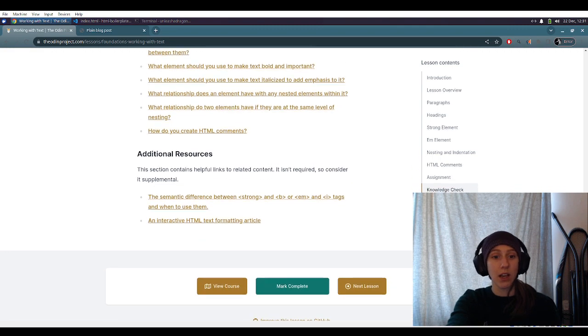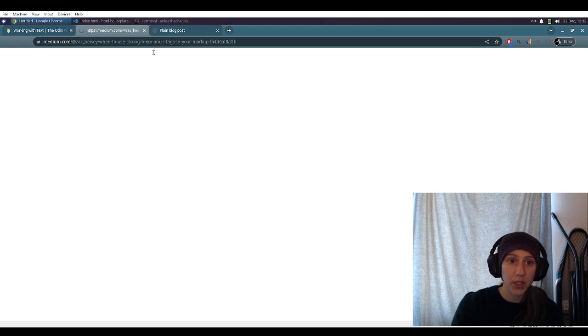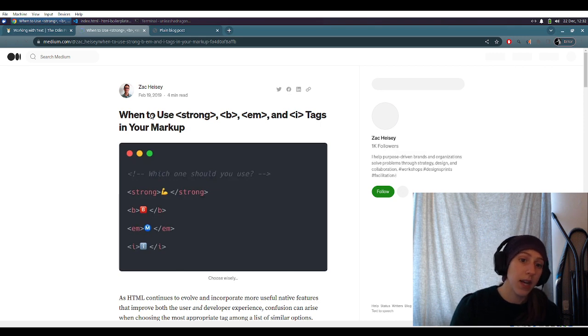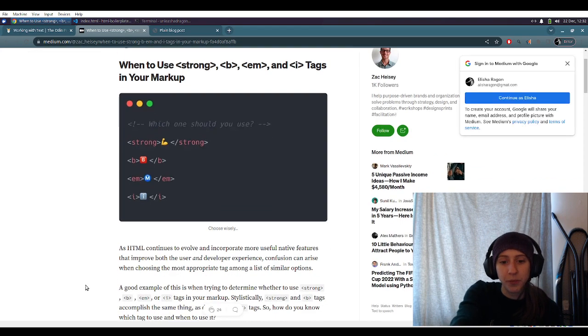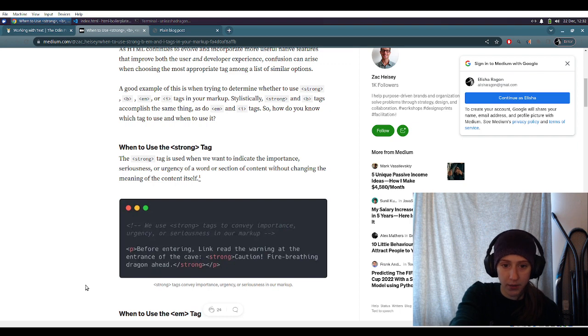Additional resources. So the additional, we'll just click on it. So this is talking about the difference between strong and bold, and then emphasized versus italics. So when to use the strong tag? We convey importance, urgency, or seriousness in our markup. So we need to indicate the importance or urgency of a word without changing the meaning of the content itself.